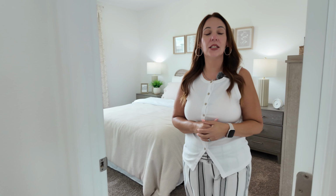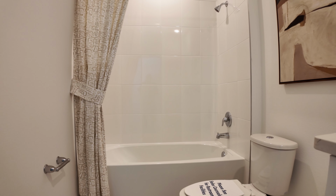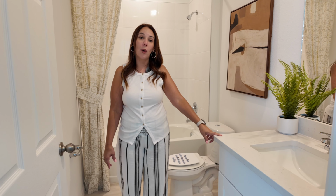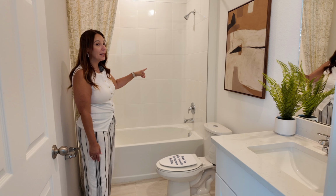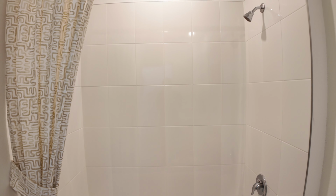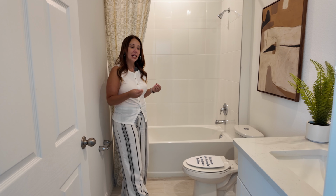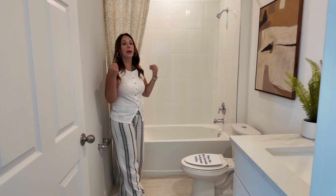Then as you exit this first bedroom, directly to the left, you have a full bathroom. Now in this bathroom, you have your white countertop, the white shaker cabinet, the white tile that's actual tile, and this is a shower and tub combo. It's a very white bathroom, but it looks nice and clean, and with that little pop of color on the quartz, it gives it a little bit of a pop.